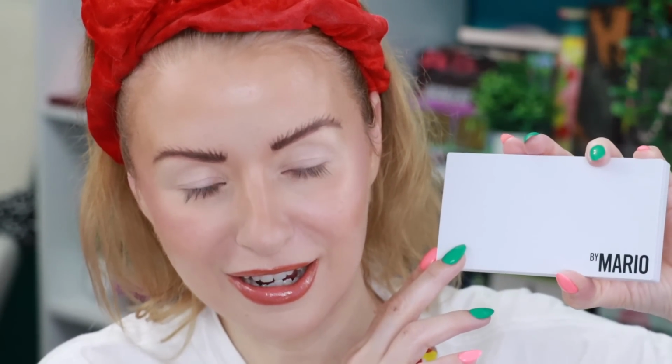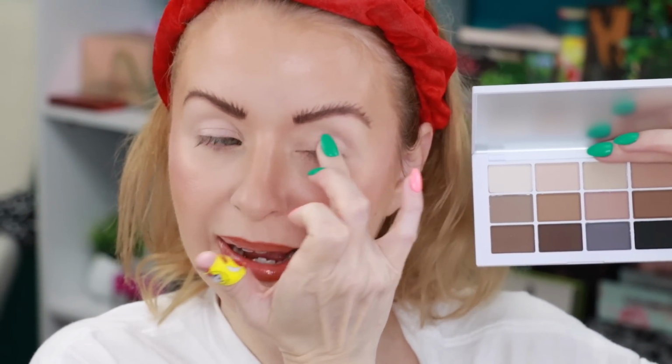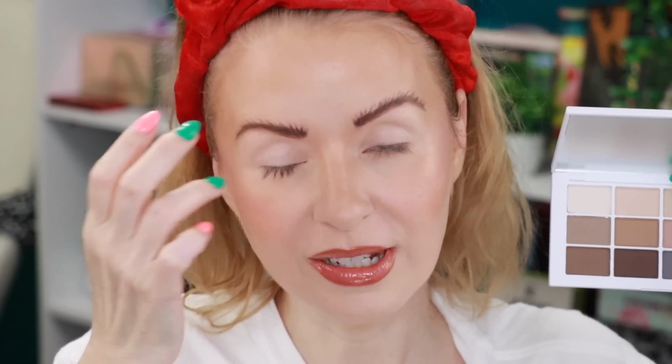But here is the eyeshadow palette that I purchased. My very first eyeshadow palette from Makeup by Mario, and it's an all matte palette. So I'm doing an all matte look today, which I typically don't do. But, you know, they told me to tone it down with the sparkle a little bit, with the glow.